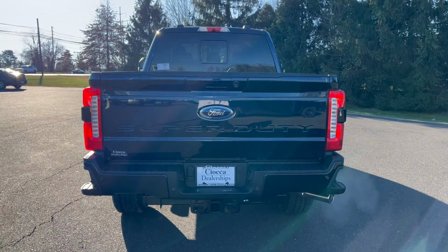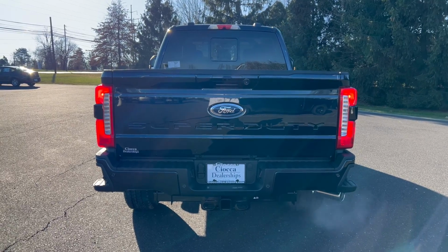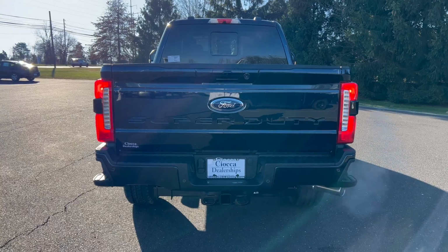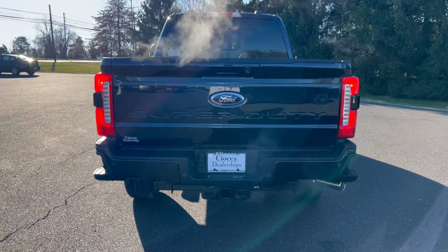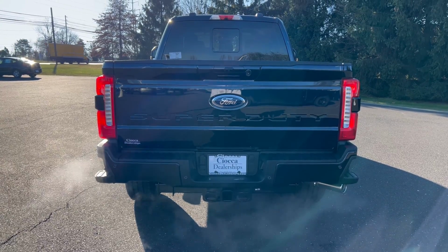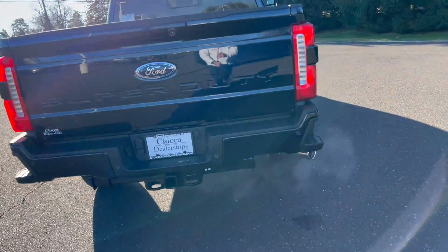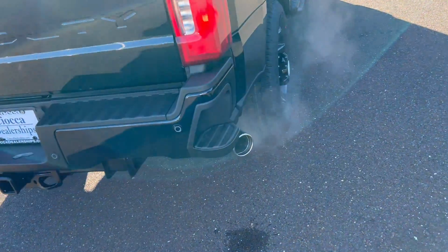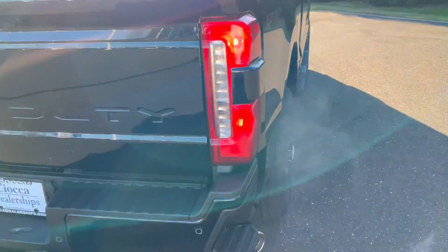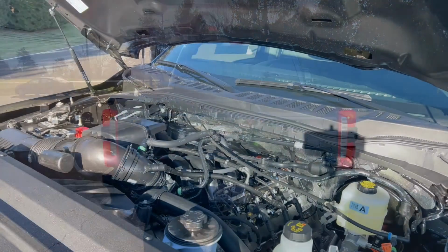Rear end of our F250 Super Duty, again, the antimatter blue looking good. The blue oval right in the middle of the tailgate, Super Duty stamped into the tailgate. Huge tail lights looking good on the back. Bumper area with the tow package. We'll go over those towing numbers when we take a look at this monstrous Godzilla V8. As we move around on either side of the bumper, you got step-ups. And on this one, you got that chrome exhaust tip coming out the right side of the vehicle, but a really good-looking Super Duty pickup.